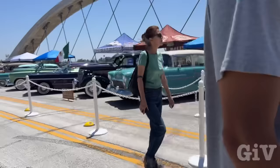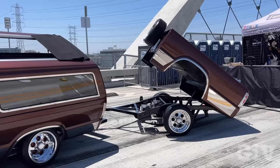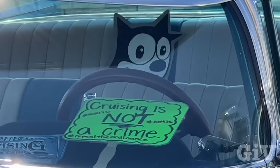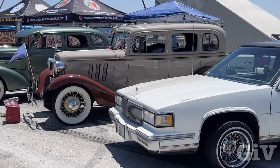Wow, look at those. And there's the foxtail right there. They look so nice. They look like they just got out of the showroom. And look, even the back moves up and down here and sideways. Talking about low rider, there's really no space on the bottom between the car. Look at this. There's Felix in the car. Cruising is not a crime. 1957 Chevy, nice color. And this is kind of like a Bonnie and Clyde car. It looks like the car that got shot in.